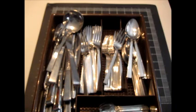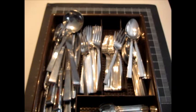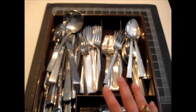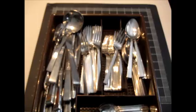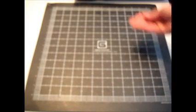So I did find a setting of, I think, 39 pieces, and it sold for $130. I have about twice that, and I paid 10 bucks for this whole tray of flatware. So I was really happy with that. I just don't know how I'm gonna sell it yet. Haven't decided whether to sell the whole shebang all at once, or if I should just split it up into place settings or sell it half and half. Haven't figured that out yet.